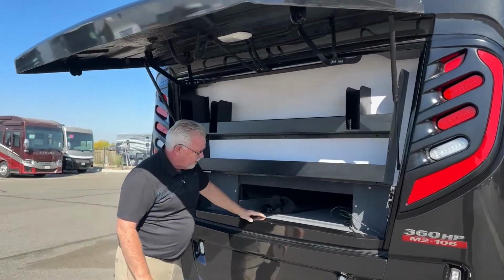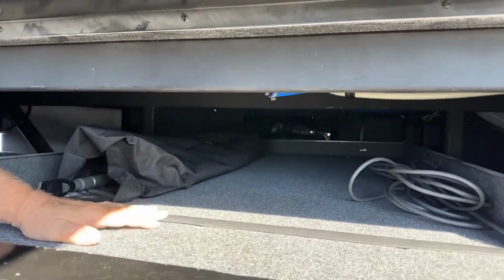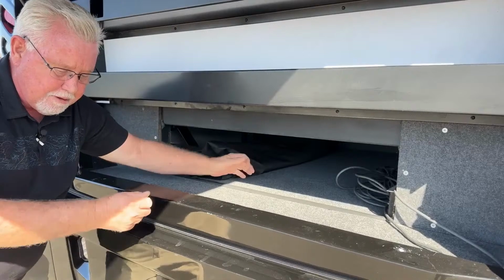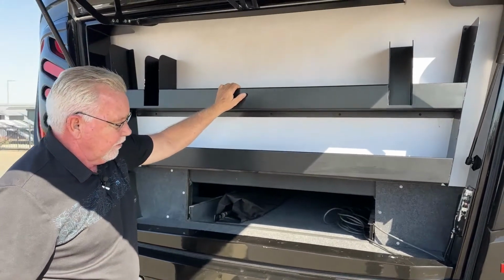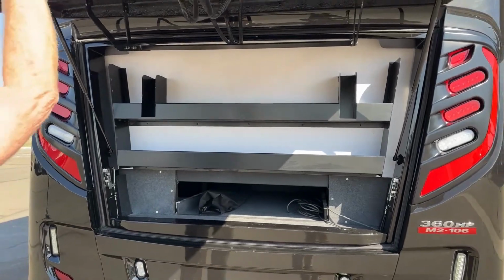And you can see what they give you for storage here. This is some type of awning or cover. Like I said, this is a pre-owned coach. They left a little bit of their stuff. But you've got storage here for bigger lawn chairs or maybe a camp table or something like that. A couple of racks here for, you know, tools, oil, anything you need. It just gives you a nice space, easy to access.